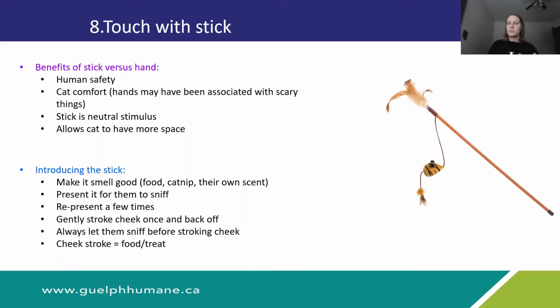And if this is the first time that you're doing this with this cat, re-present it a few times. So you'll let them sniff it for a few seconds, might take it away, and then just offer it again. And it just allows them to see, okay, nothing scary is happening. This stick isn't doing anything weird. It just kind of smells cool.